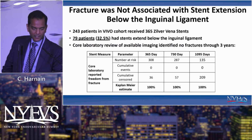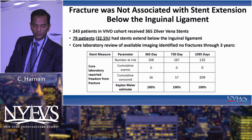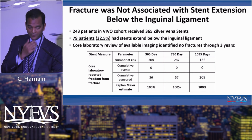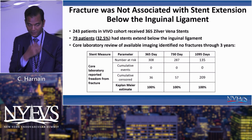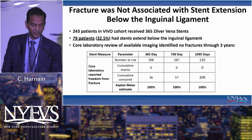So I think this is where Zilver Venous is sort of going to set itself apart from other stents. Fracture was not associated with stent extension below the inguinal ligament. We talked about extension below the inguinal ligament throughout the day. So 243 patients in the VIVO cohort received 365 Zilver Venous stents. 79 patients, 33% of those, had stents that extended below the inguinal ligament. And then the core laboratory review of available imaging identified no fractures through the 3 years.